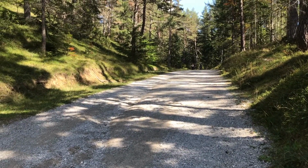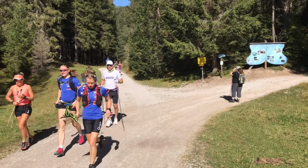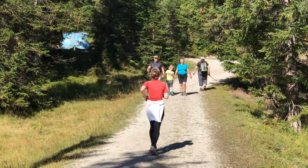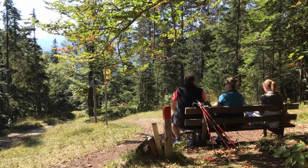Long stretches of the trail are used by mountain bikers, and it's popular with runners too, as well as family groups. This section is quite wide, and we could see that maintenance work was in progress as we hiked upwards. However, other sections are much narrower and quite uneven.